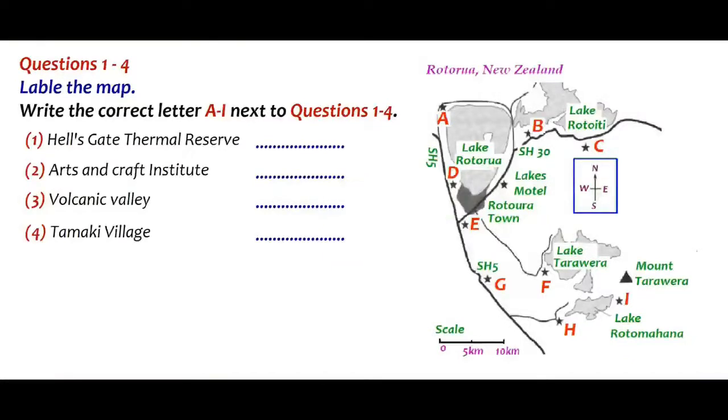Part 1. Hear a tour guide speaking to a group of tourists who are visiting a part of New Zealand called Rotorua. First, you have some time to look at questions 1 to 4. In the exam, you would have 30 seconds to look at the questions. Now listen carefully and answer questions 1 to 4.